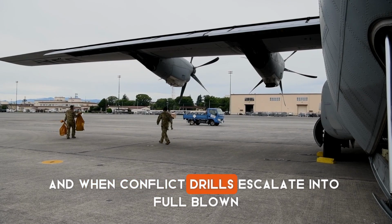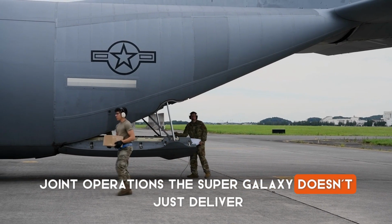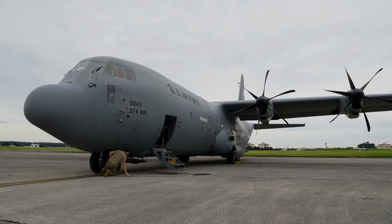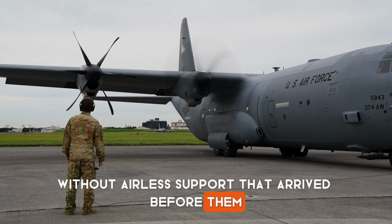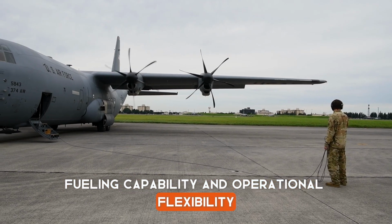And when conflict drills escalate into full-blown joint operations, the Super Galaxy doesn't just deliver, it becomes a linchpin of deployment timelines. No carrier strike group or marine expeditionary unit can function efficiently without airlift support that arrives before them, securing logistics, fueling capability, and operational flexibility.